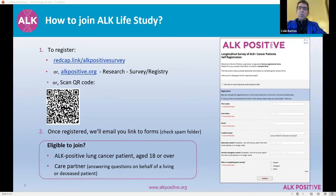And who's eligible to join? Basically, any ALK-positive lung cancer patient that is aged 18 or over, or their care partner. And this is very important. It's kind of an awkward topic, but I need to bring it up: care partners can answer the questions on behalf of either a living or a deceased patient. And that last part's very important, because capturing that last part of our journey, and we hope that in the future no one will have that last part, but in the meantime, we really need to know the entire journey, and we need to know what was happening in the last parts of that journey. So very important there.